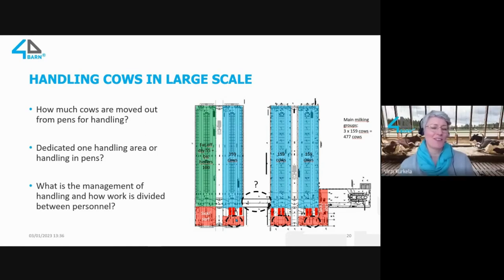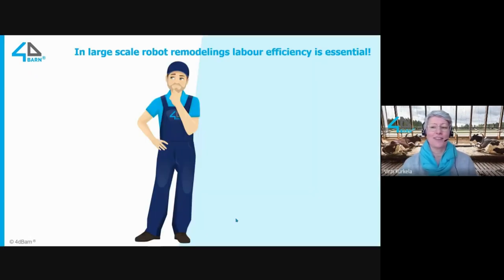First, start to think about how you want to manage your farm. And after that, you start to think about the building that suits your management. Even if it's an old or existing building, you can renovate it so that the kind of management style your farm wants to have is possible there.